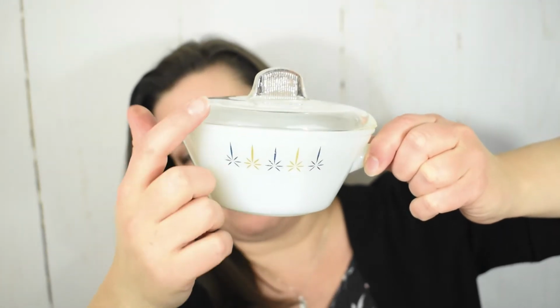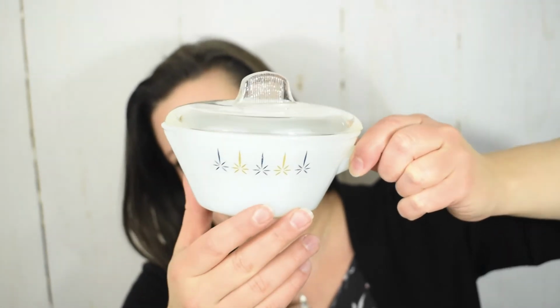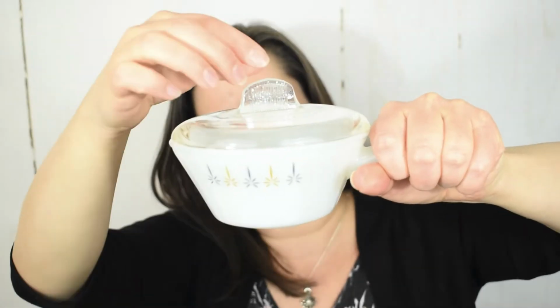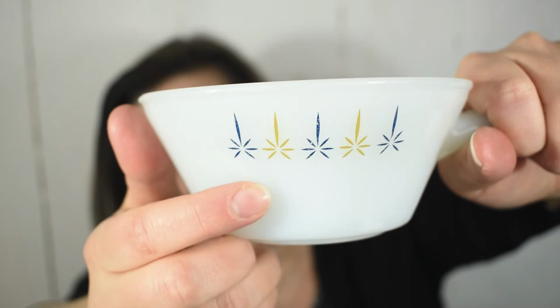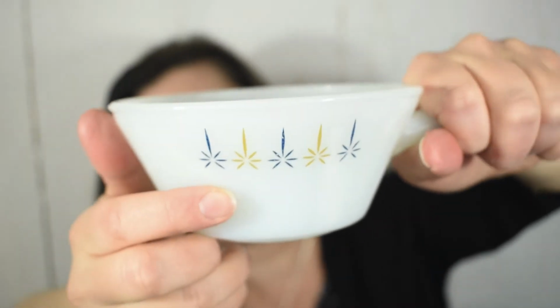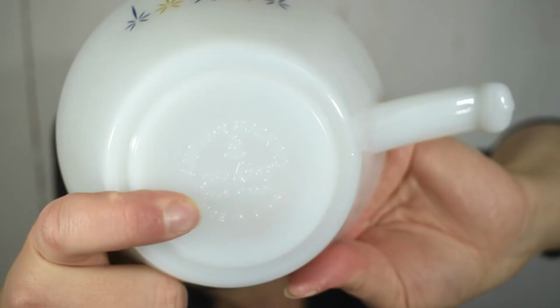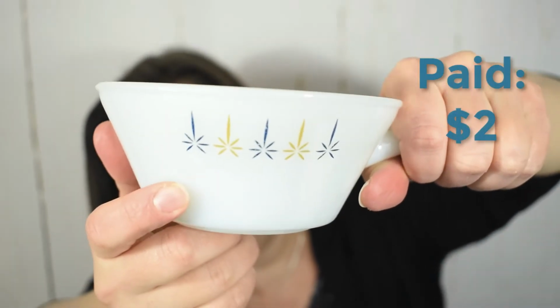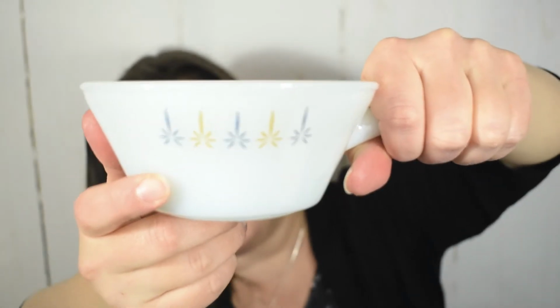I had seen this in the picture, and I need a couple more shark fin lids to go with my Glasbake casseroles, but I was happy to find my first lid for Fire King. I actually really like the Candle Glow pattern, and I only have one piece in this pattern, so finding a French casserole with the pattern was awesome. As you can see, this is marked Fire King on the bottom. In the end, I paid $2 for this French casserole with the lid.